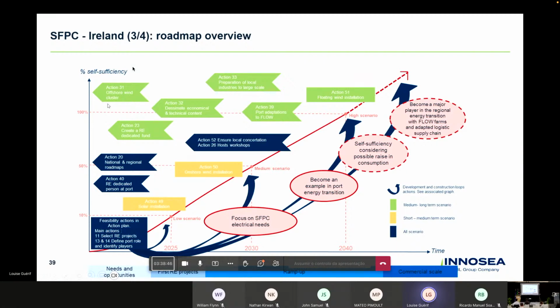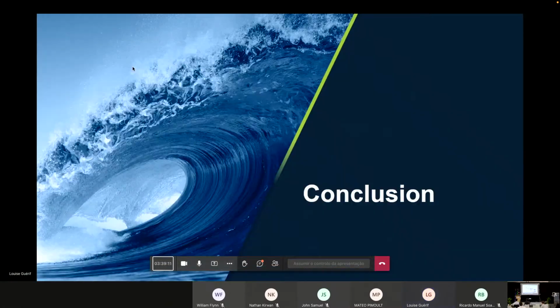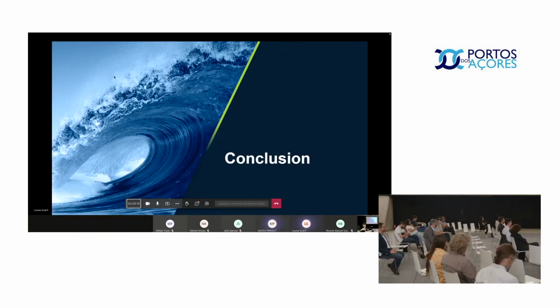So just quickly here, for example, these actions, which are only required to reach the long-term vision of the port, need to be started now. So this chart is nice because by following the timeline, you know which action you need to start and when. So yes, that was the main results and the conclusions.